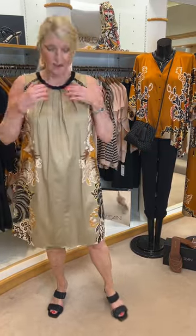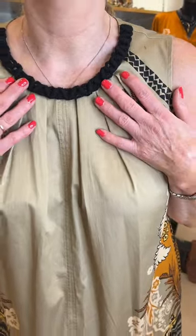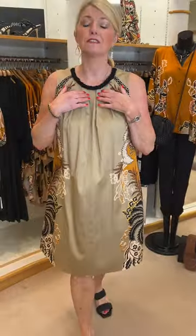Now, wonderful dress from the group. This is the farrow print cotton stretch dress. It's got elastane in it, so it's super, super comfortable. Wonderful rope detail to the neckline. It's so beautiful, it feels fantastic on. I'm actually going to have this, I love it. It's got pleating to the neckline as well, so it's very flattering.